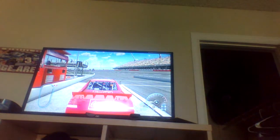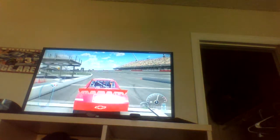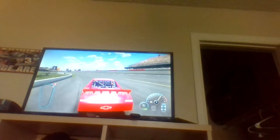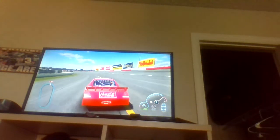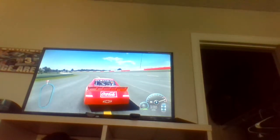Welcome to one of the oldest stops on the NASCAR circuit, Darlington Raceway, for the running of one of two races on this NASCAR Inside Line season, the Pepsi 500.